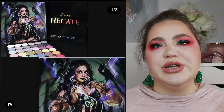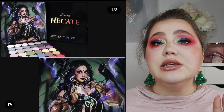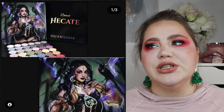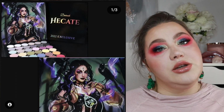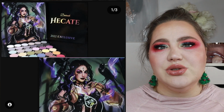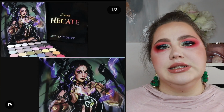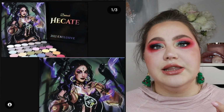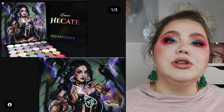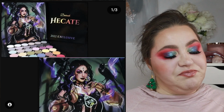I am not the biggest fan of single eyeshadows at the moment. I'm trying to work on that for next year, but at the moment, single shadows, I get it, but I wish that they would also release, like Leona did, maybe a combined palette with some of the shadows or something like this, you know what I mean? So this one is a pass, because I don't need an empty magnetic palette. But like I said, I wish they would release something different than single eyeshadows. Maybe just me.